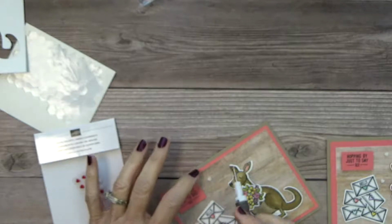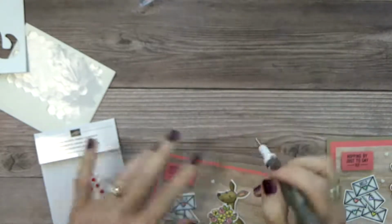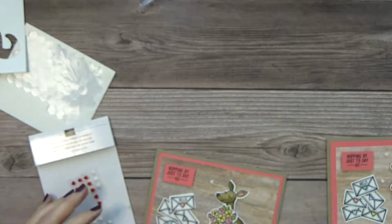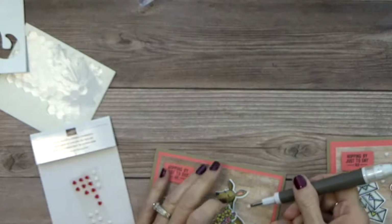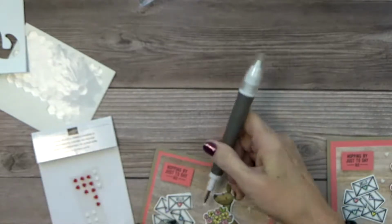Okay, so I'm just going to put some of these resin hearts. And these are also retiring. Boo. Boo hiss. Makes me sad. And then put one there. And right in here.